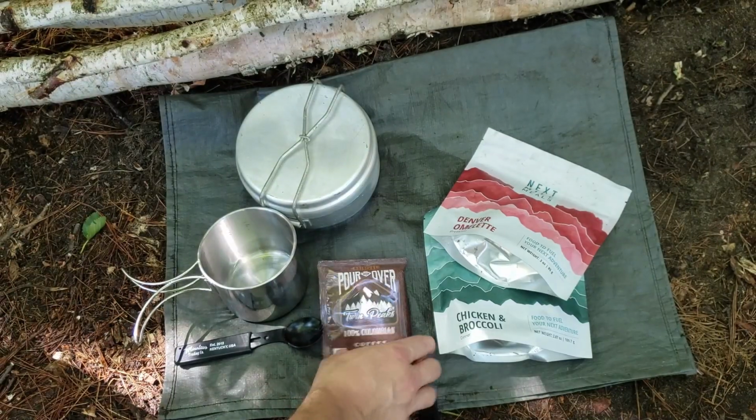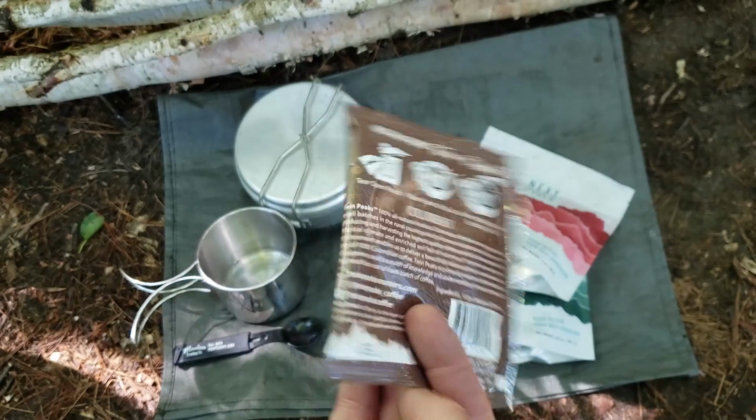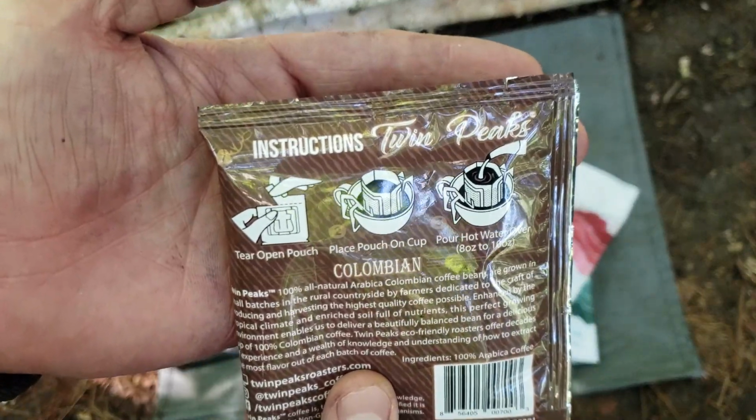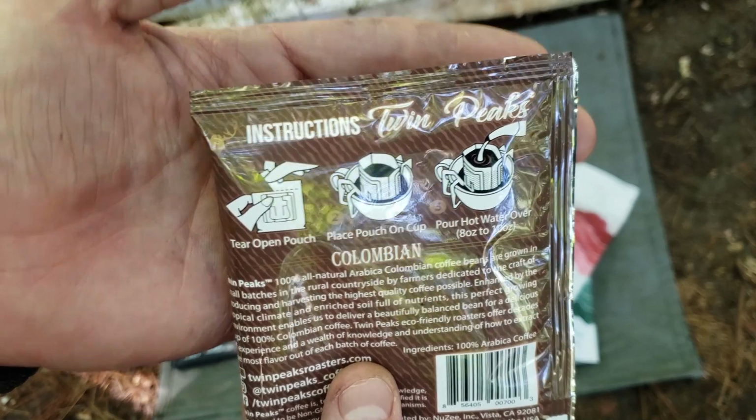For coffee, Jack of Trades actually hooked me up with some awesome coffee. This is actually pour over. So you just place it in your cup and you actually pour it over. So I'm really excited to check that out.